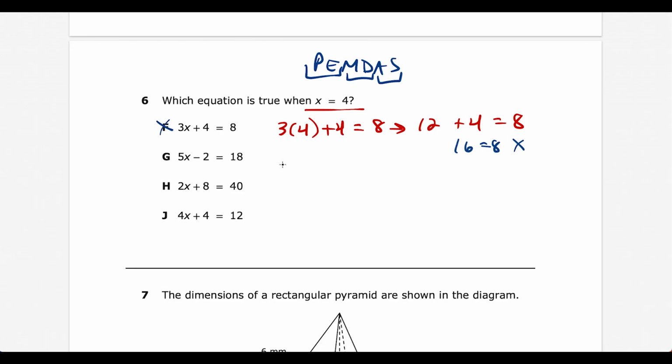And now we could plug into the next one. We have 5 times 4 minus 2 equals 18. This one is looking good because we get 20 minus 2 equals 18. And yes, 18 equals 18 is a true statement. So choice G is good. But just to feel safe here, I could do the last ones and see that they're not going to work out. So let's say we plug into choice H.